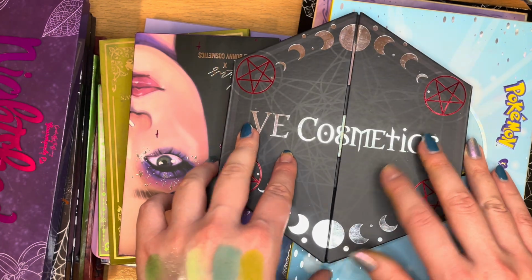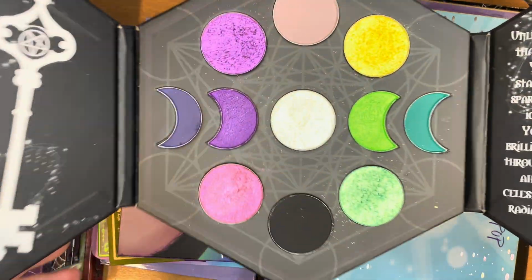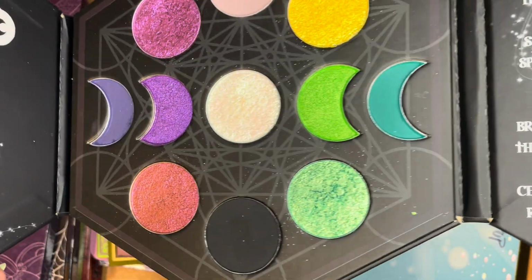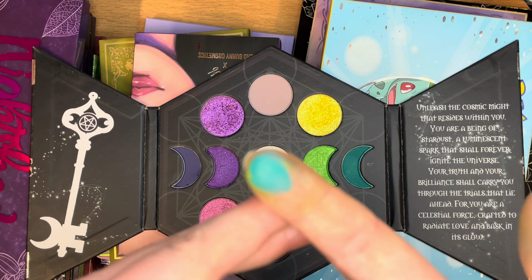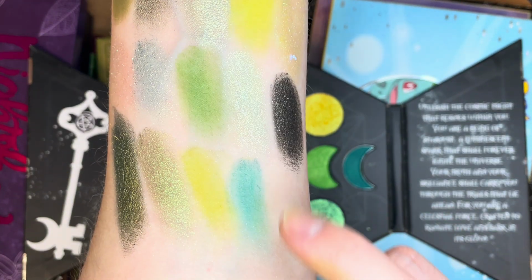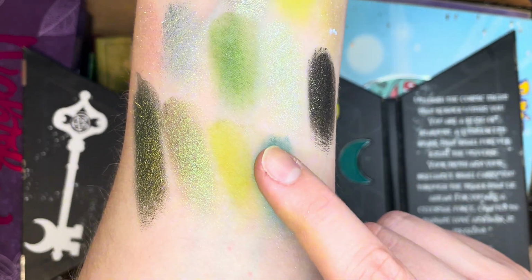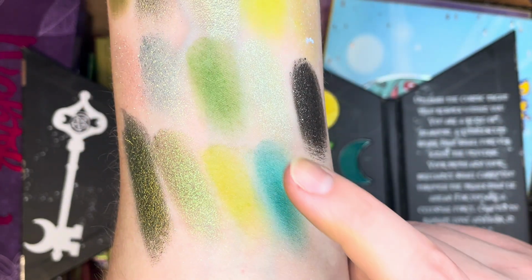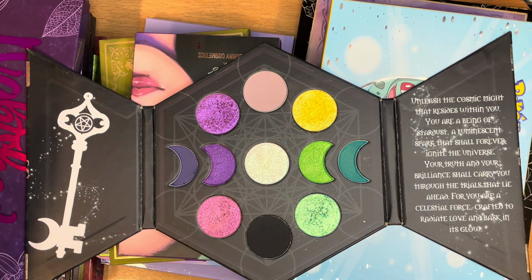And I have this Pooh Cosmetics Midsummer Moons. This one is kind of a perfect Halloween-y color story. And you have these cool tone greens. Hello. This one is very blue. But I would still call this green, well, I would call this turquoise, but you know what I mean. I would still put it with greens, but the previous shade from the Nocturnal palette, that one was way too blue for me.